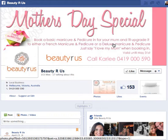The only concern I have with this is that it is more than 20% text, so it does actually contravene Facebook's page terms, and this could be an issue if you want to do any form of promotion, because Facebook will take into consideration whether or not you're complying with all of their page terms in terms of whether or not they approve your ads.